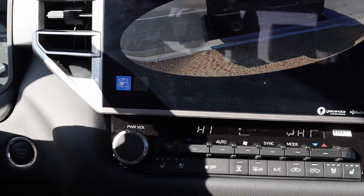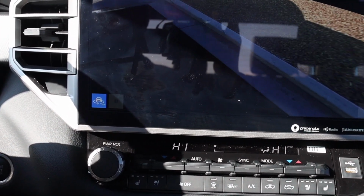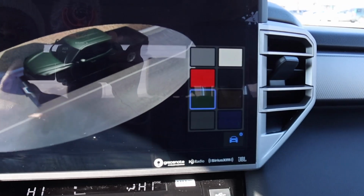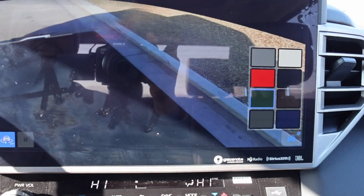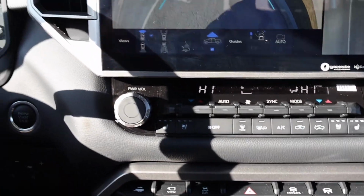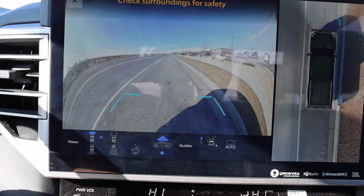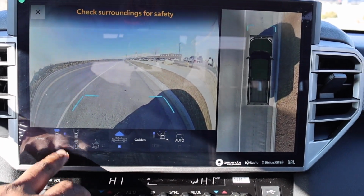And you can pause it, play it, and if you want, you can do a 360 around the truck. And then if you click this one over here, you can change the color of your truck. That's really cool. I like that they do that. It's a simple thing sometimes, right? So let's go ahead and put it in drive, and let's hit view again. And let's see. So you have that, that's a frontal view right there. It's a big screen. I have to pull the phone way back.